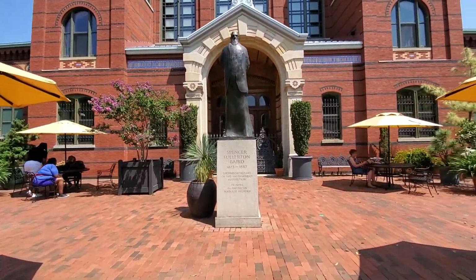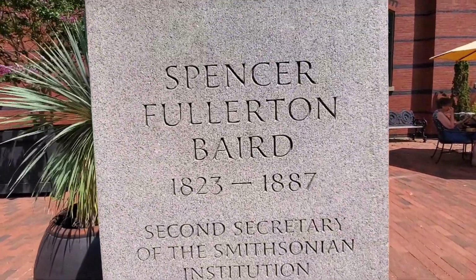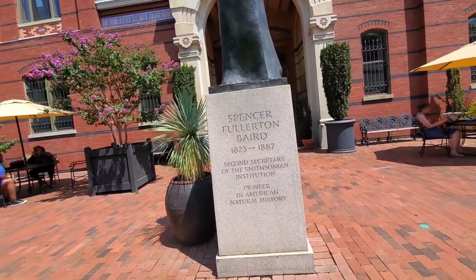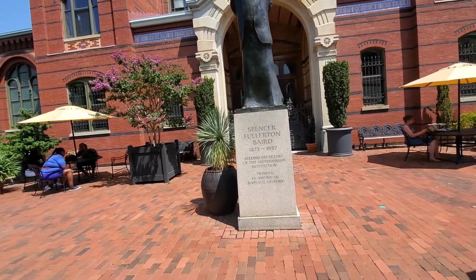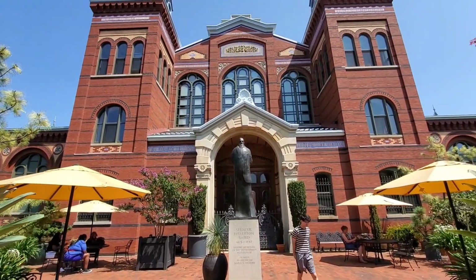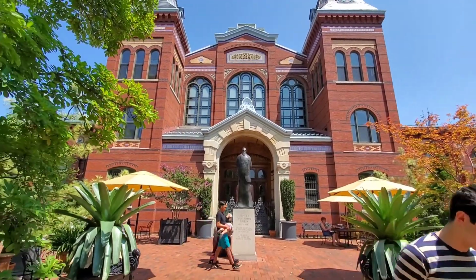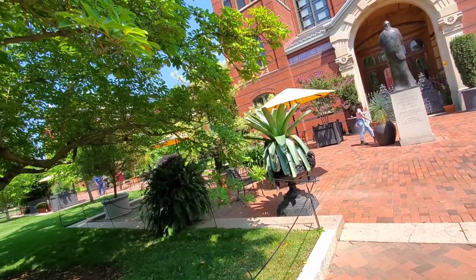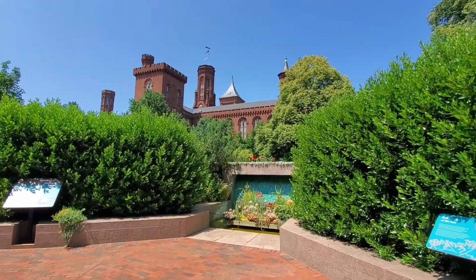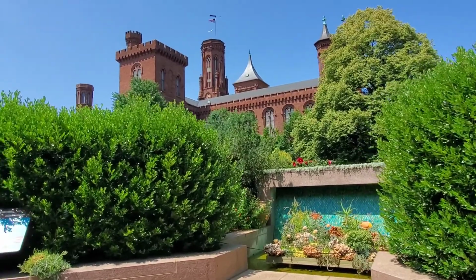Oh, I gotta check this one. Spencer Fullerton Baird, 1823 to 1887, second secretary of Smithsonian Institution, pioneer in American natural history. Beautiful building. That's another beautiful view of the castle from this angle.